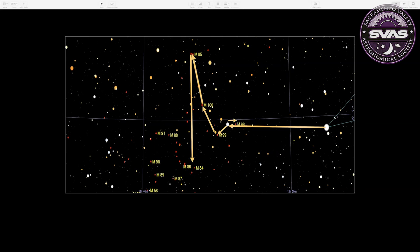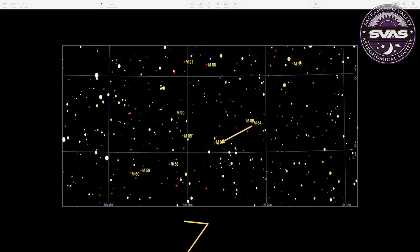So here we've found these first few objects. Now from M84 and M86, we go over to M87, and then head over to 89, 90, 88.